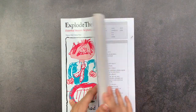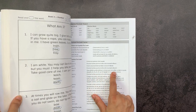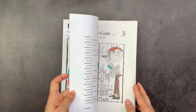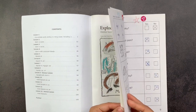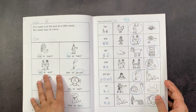Now book 3 moves on, and it talks about one-syllable words ending in a long vowel, including Y, silent E words, the digraphs, several digraphs, and trigraphs. And again, this one's a few more lessons than the prior volumes. This one goes to 13 lessons. It's a little bit longer. It's about 100 pages long, but the activities remain the same.